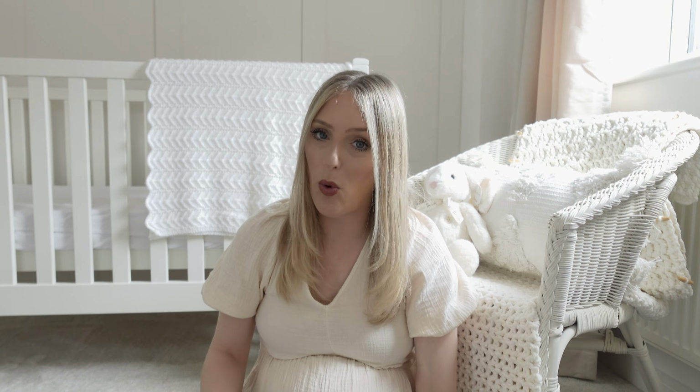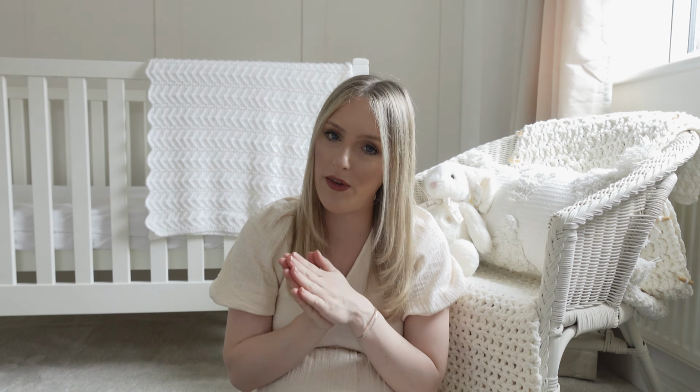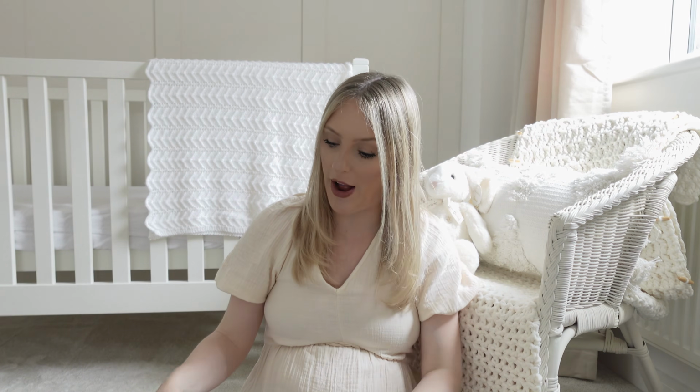And then clothing wise, I've only got a couple of outfits. Again, I don't know how long I'm going to be in hospital for. When I was in hospital with Oliver, I wasn't even in there 24 hours, guys. Like, I literally wasn't even there 24 hours, which in hindsight probably wasn't the best thing. I think I came home far too early. So I've just got a couple of outfits.